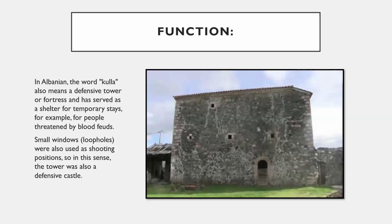So this is what I was saying about the word kula in Albanian. It means a defensive tower or fortress and has served as a shelter for temporary stays, for example, for people threatened by blood feuds. Then moving on to the facade, we can see these small windows or loopholes.